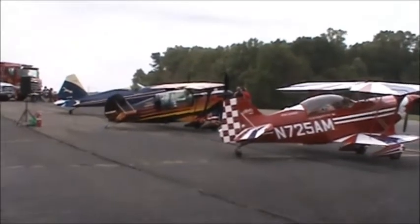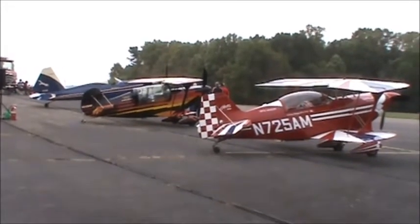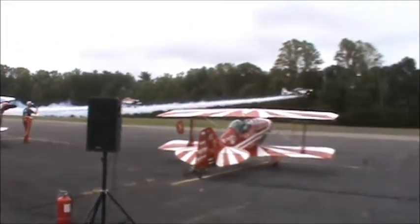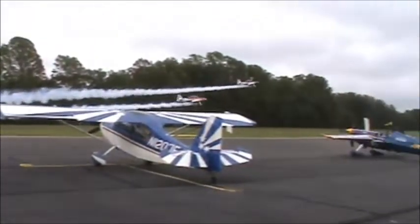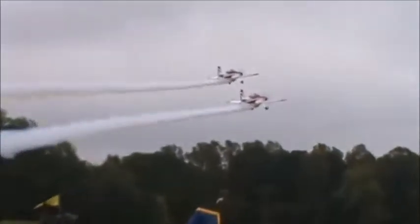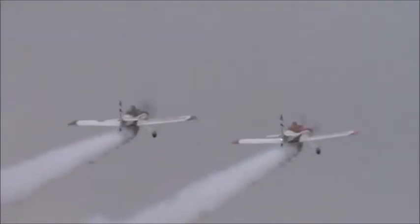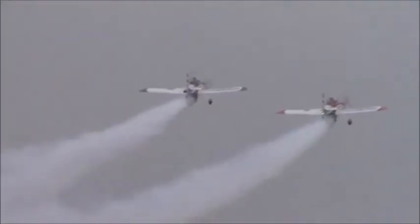We've got Ken Reeder flying lead and John Docker flying off this wing for us today. Now, Ken's not just out flying air shows. He's a multi-engine flight instructor, seaplanes, and aerobatic instructor also. He started flying at a very young age.